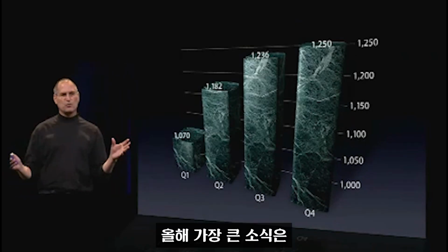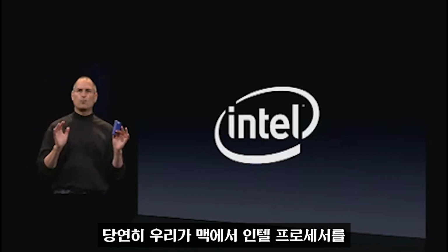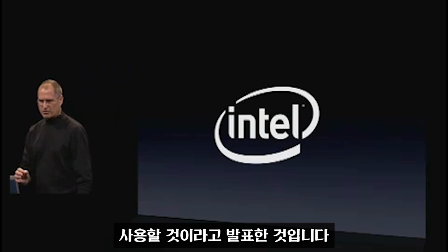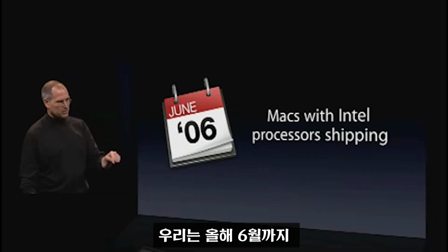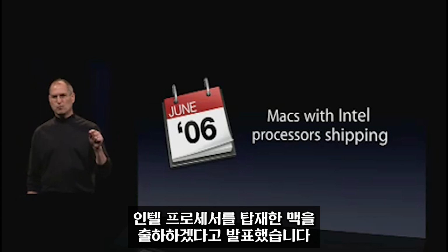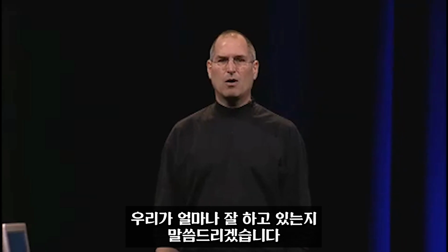But the biggest news this year, of course, was that we announced that we were going to shift to using Intel processors in Macs. And we announced this at our developer conference this last spring. We announced that by June of this year, June of '06, we would be shipping Macs with Intel processors. So I want to give you an update today. How are we doing?